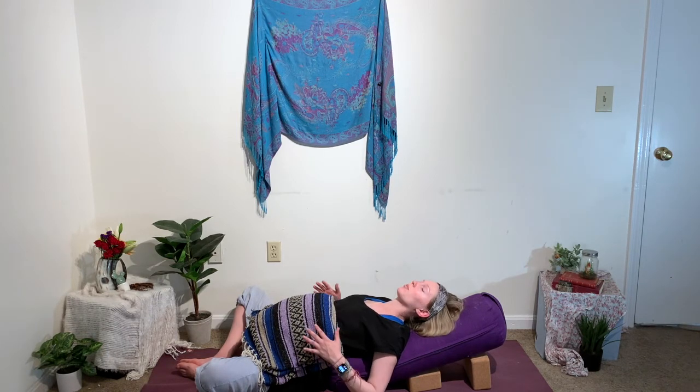So take a few moments to set yourself up with whatever props, whatever support it is that you need in this moment. And once you've arrived into this supportive shape, just let your body soften fully. And as you did before, breathe down into the belly, down into baby.